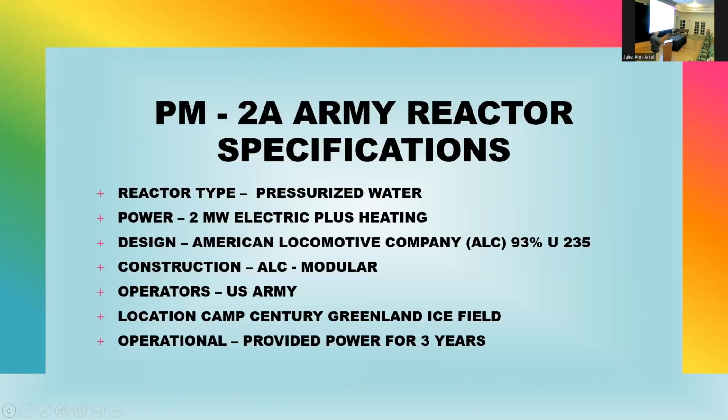The Army's PM-2A nuclear reactor was built in a snow tunnel in the Greenland ice cap. We had a very strong vested interest, the Army and the Air Force, in Alaska and northern Greenland because of the early warning necessities during the Cold War, watching for Russian bombers coming over the horizon. The reactor type was pressurized water. It was a small 2 megawatt electric plant plus some heating capability, again, built by Alco in Schenectady.